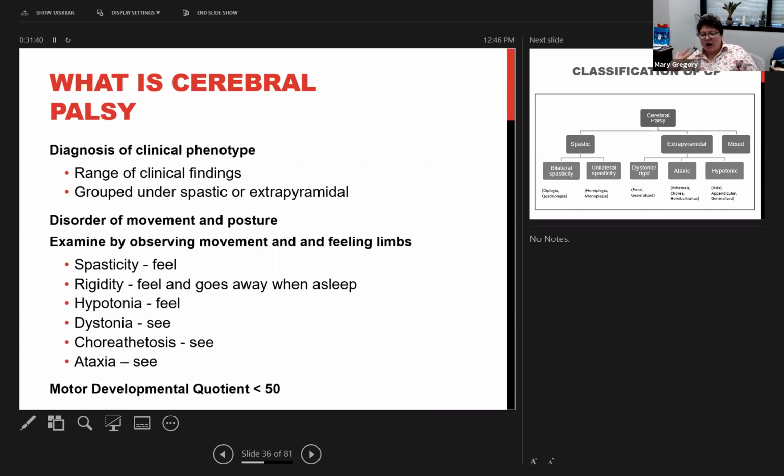So you're going to want to watch. You're going to want to feel their muscles and see, are they rigid? If the muscles themselves are rigid, is this velocity related? Is it stiff all the way through a movement that you're performing on the child, or is it something like a cogwheel rigidity where it catches? Can you make the rigidity go away if you perform the movement over and over, kind of work out that stiffness, or does it stay? Is the tone variation a static thing, or does it kind of come and go?